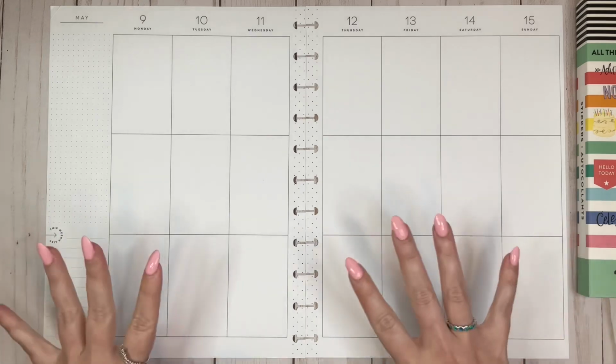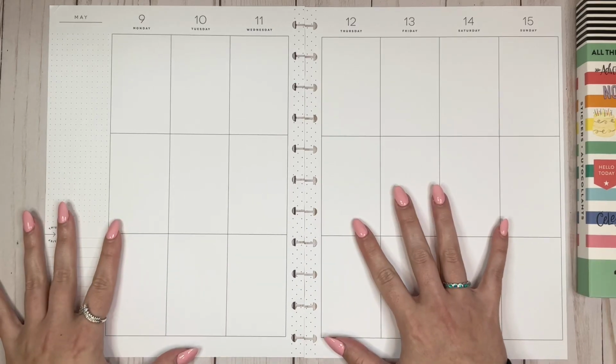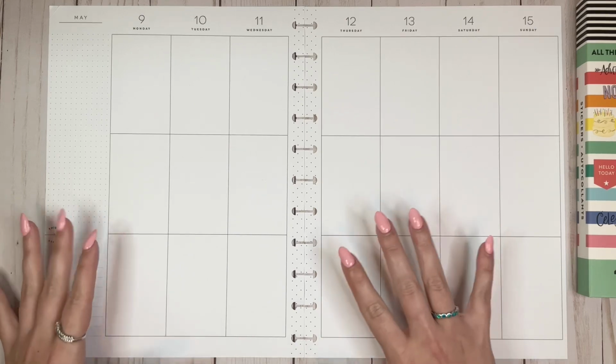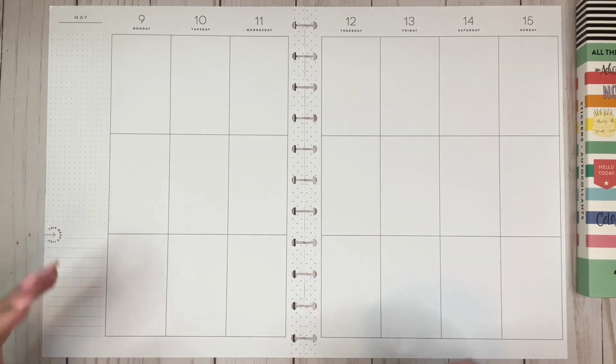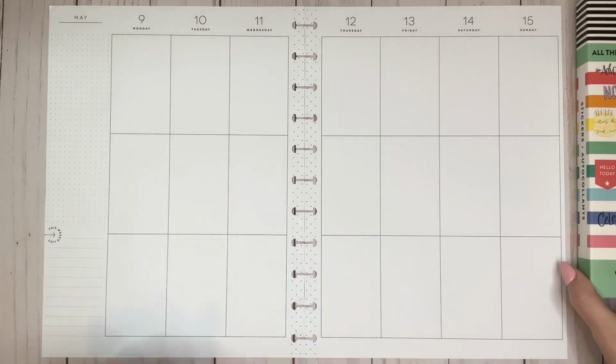But for this spread in my big, because I'm still using this, I think it might just be more journaly now than it was before. I don't know, we'll see what happens. But back to this spread.